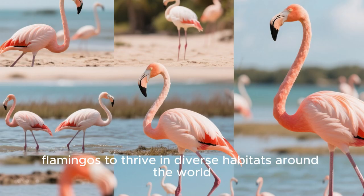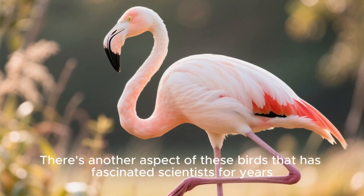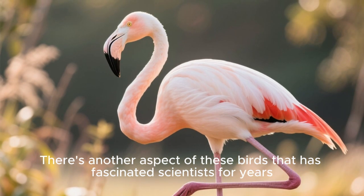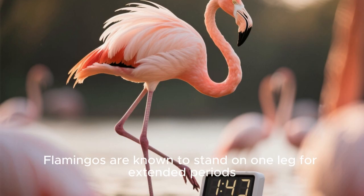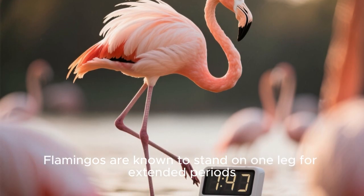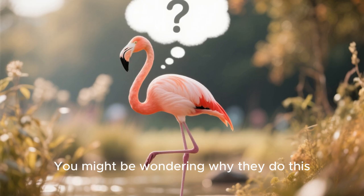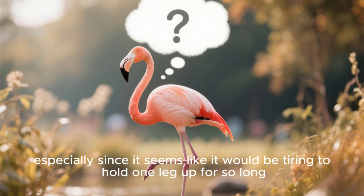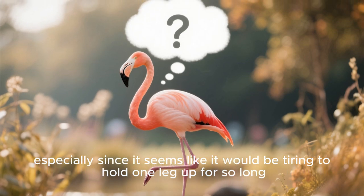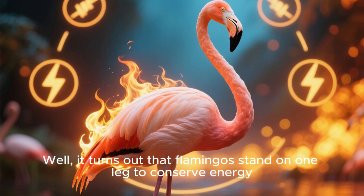around the world. But the mystery of the flamingo doesn't end there. There's another aspect of these birds that has fascinated scientists for years: their unusual habit of standing on one leg. Flamingos are known to stand on one leg for extended periods, sometimes up to 20 minutes at a time. You might be wondering why they do this, especially since it seems like it would be tiring to hold one leg up for so long. Well, it turns out that flamingos stand on one leg to conserve energy.